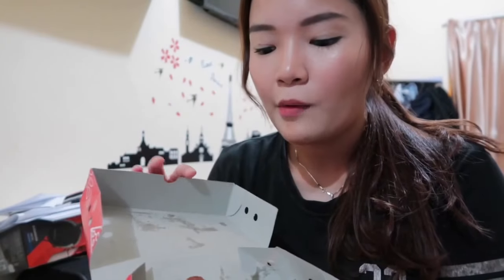Hi guys, I wanna try my chicken wings that I bought today, and I think it looks good. But yeah, before I had a pizza with my family, but we take away 4 chicken wings because I still feel that I'm still hungry, so I bought these chicken wings. As you can see, guys, it's a bit oily.